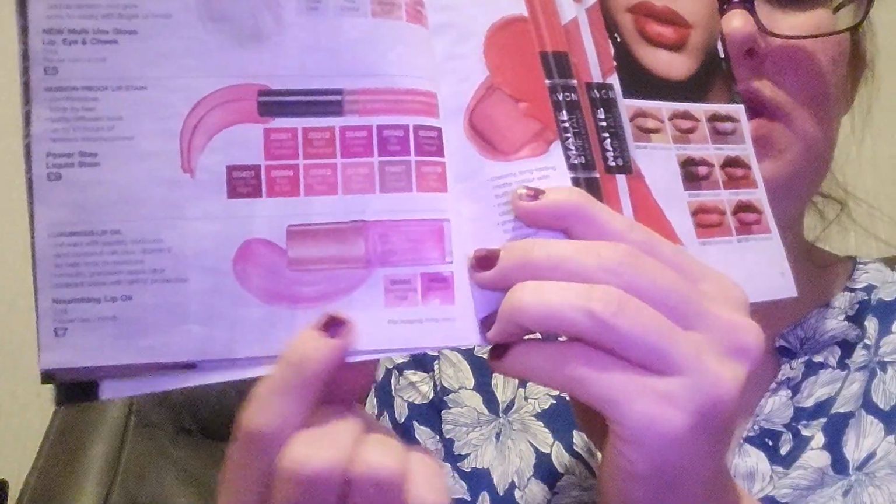And then we've got Passion Proof Lip Stain, Power Stay Liquid Lip Stain, and this is another 16 hour one. £9, and there is one of the colours there, and a swatch, and then down the bottom we've got Luxurious Lip Oils, £7, and Shimmering Petal and Blossom, these are two colours, and that is a swatch.